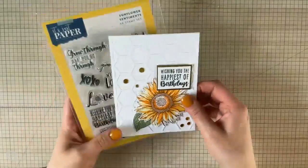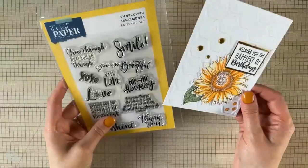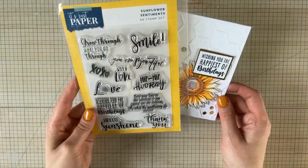So love them. I can see me using those literally all the time just for almost any occasion, because you've got all sorts, haven't you? I mean, something like With Love and Hip Hip Hooray covers loads of occasions. Yes. Okay, and that's an A6 size stamp set.